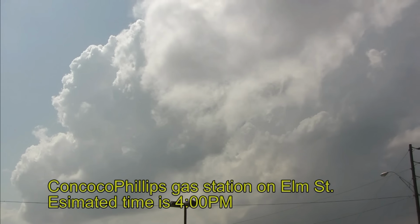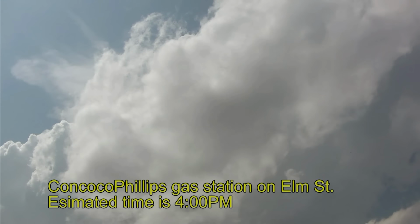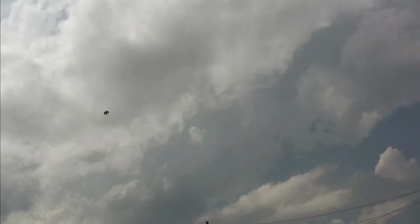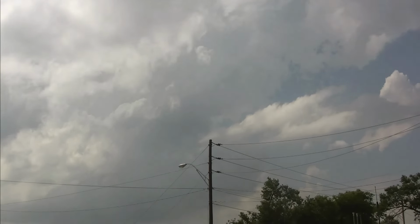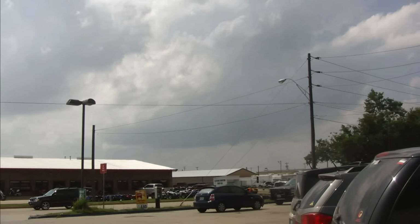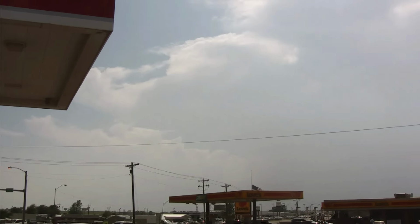Possibly the first storm of the day going up right here. I've been kind of still struggling with the cap a bit. We are in El Reno, Oklahoma. Finally got a storm starting to go here.